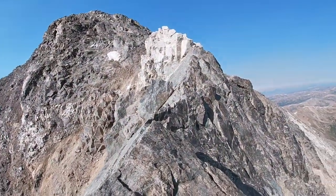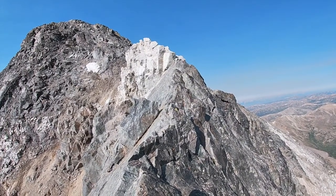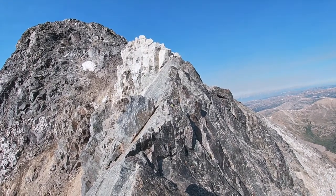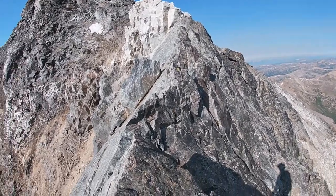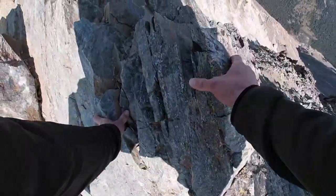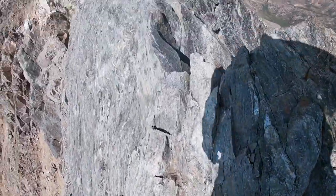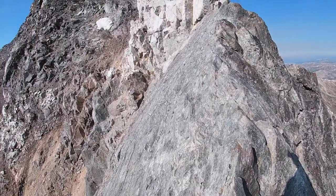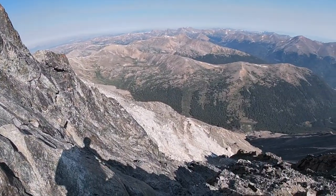And here it is. Little knife edge. Looks like you got to go about 30-40 feet along this, and then get to the other side. This rock is pretty solid though. Down one side, down the other side.